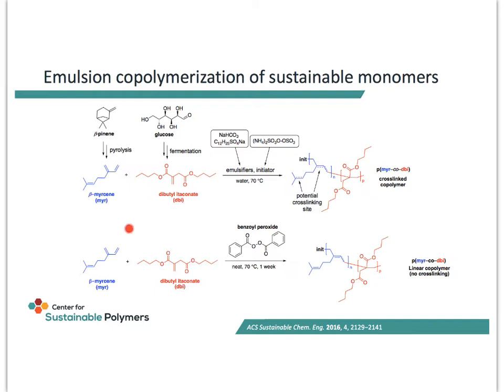The other type, the bulk type, again uses myrcene and dibutyl itaconate. No emulsion this time. We're going to use neat, so solventless. So just take these two liquids and put in benzoyl peroxide, again another radical initiator. It's going to be neat at 70 degrees for 1 week. Instead of cross-linking, we're going to get a linear, straight chain polymer that incorporates myrcene and dibutyl itaconate in equal ratios, if this was a 1-to-1.